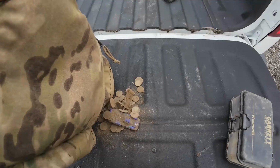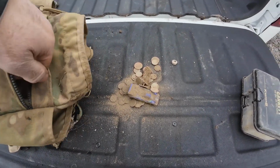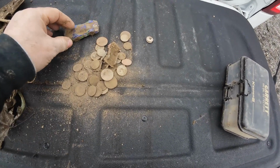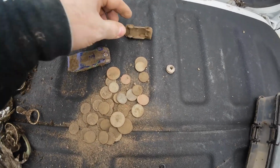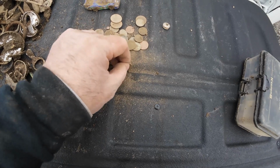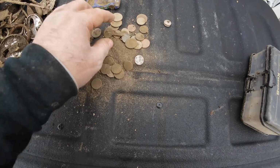Good stuff right here. Got the Tootsie car. It's probably the highlight of the hunt. And then there's that foreign coin that's in here somewhere. I thought that thing was silver, but I was mistaken. Anyhow, key.